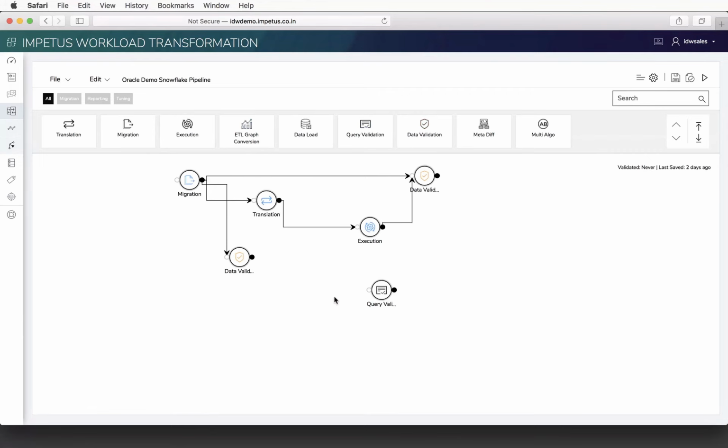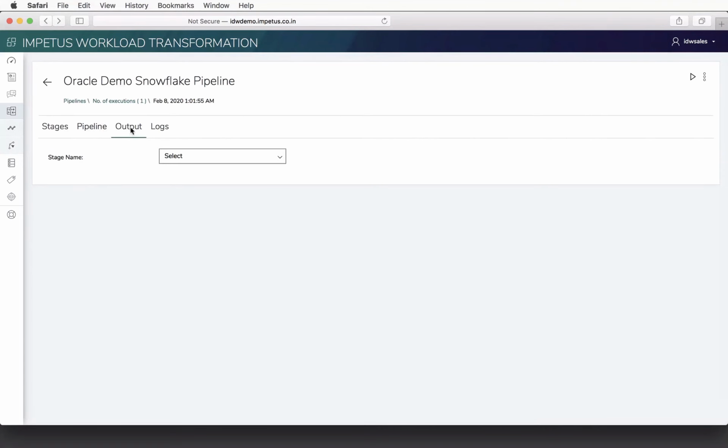This has already been pre-built for me. It's been executed, so I'm just going to walk you through each step now. But I think it's important to understand that migration isn't something customers are going to be doing forever. So a lot of times our customers don't create these pipelines on their own. The Impetus team will come in, configure these pipelines for our customers, and in most cases run the end-to-end transformation project from assessment to moving it over to the Snowflake environment. So this is what a pipeline looks like and how you create it. Let's look into the different steps of that pipeline and ultimately the output of each one of those steps.